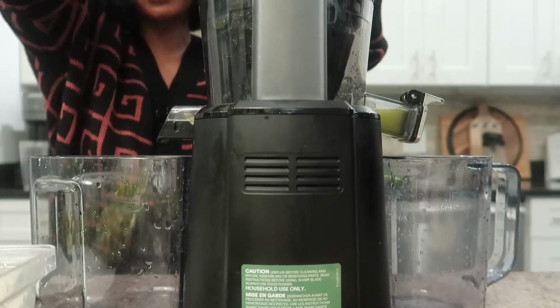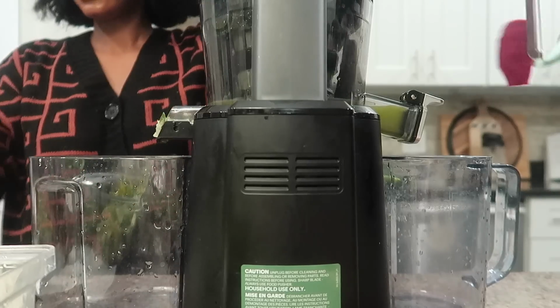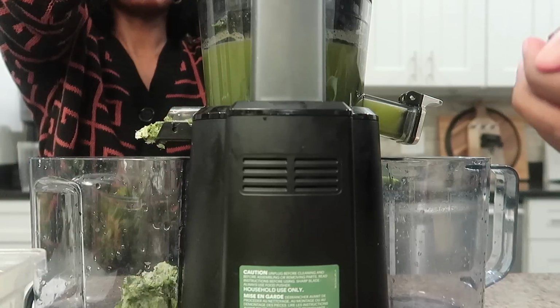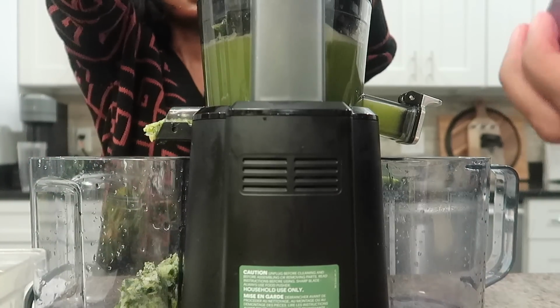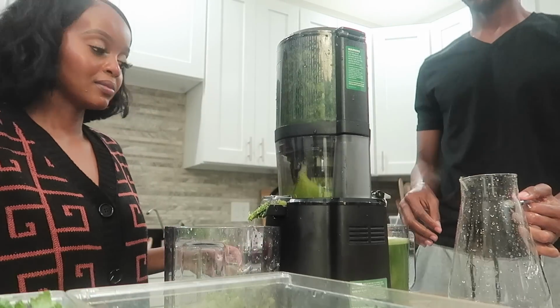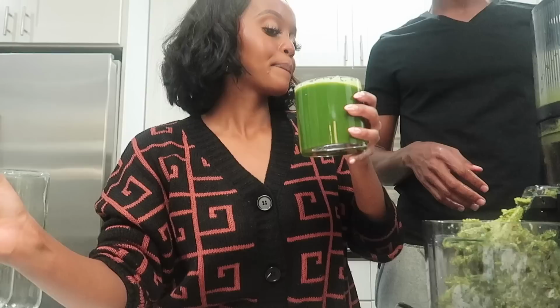Okay. And y'all see that juice? Woo! Pop in that lime. Gonna pop in the celery. Really? No, before that, sorry. Yeah. That's a lot of juice. It looks so good. So I'm gonna do a taste test.